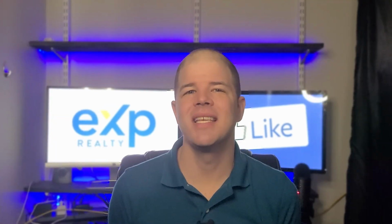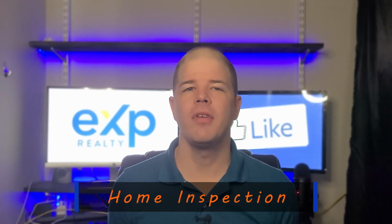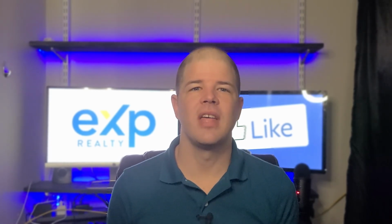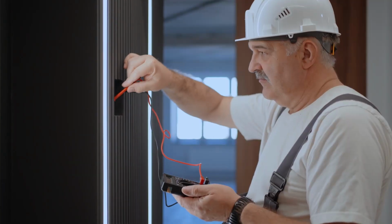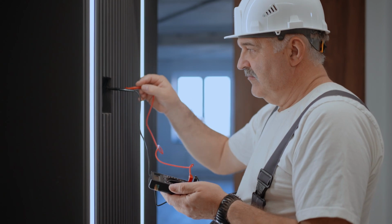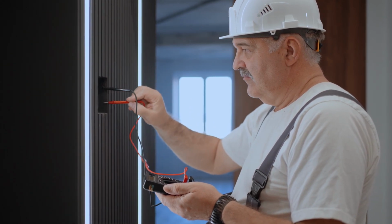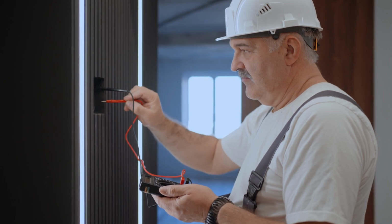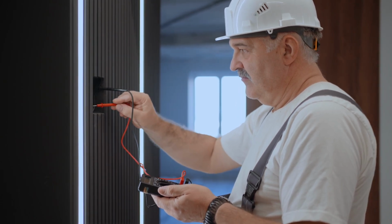Step number 7 is to have a home inspection. You obviously don't want to buy a home in bad condition, and not every issue can be seen with the naked eye. So that's why we recommend hiring a professional home inspector to go over the plumbing and the electrical, the roofing, the HVAC, the foundation, and all the appliances with a fine-tooth comb so you can feel confident in the condition of your home.